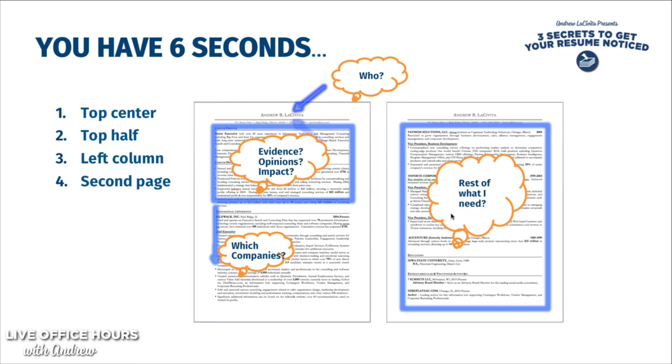this individual who is likely inundated with many, many resumes. Even if you are a specialist, even if there's only 10 of you in the world that do what you do, the person reviewing the resumes for your particular position probably has 15 or 20 other positions that he or she is evaluating resumes for. So the bigness of that person's job, you need to consider as you lay this resume out.